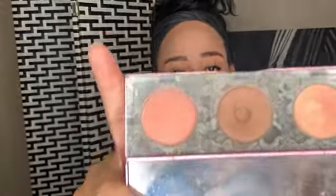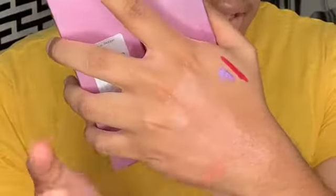I'm also getting rid of the Shimmer Shape and Glow Face Defying System in the color Love is Deeper. This is what the product looked like. Honestly, I did not really like them. The packaging was beautiful, but the pigmentation was not there at all. The brown did work. That's the only color that I really liked.